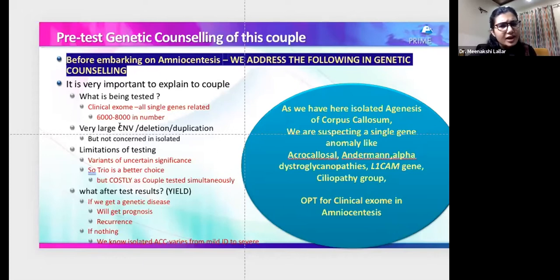Right? Can very large copy number variations, chromosomal anomaly be detected? Not routinely, but now the clinical exome with certain pipelines is able to detect the copy number variations also. What are the limitations? This is very important to tell to the patients. I always say in this clinical exome testing, we might get certain variants of uncertain significance, which is called VUS. And here additional testing might be required. So it is always better to tell them.